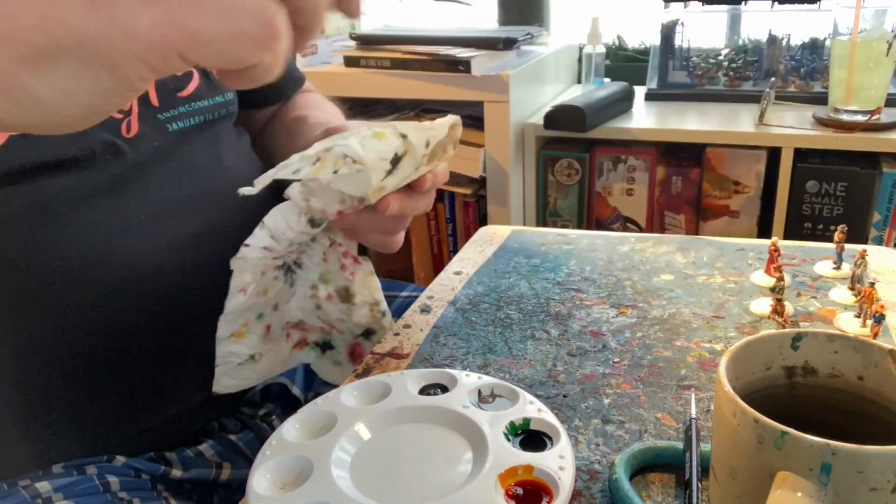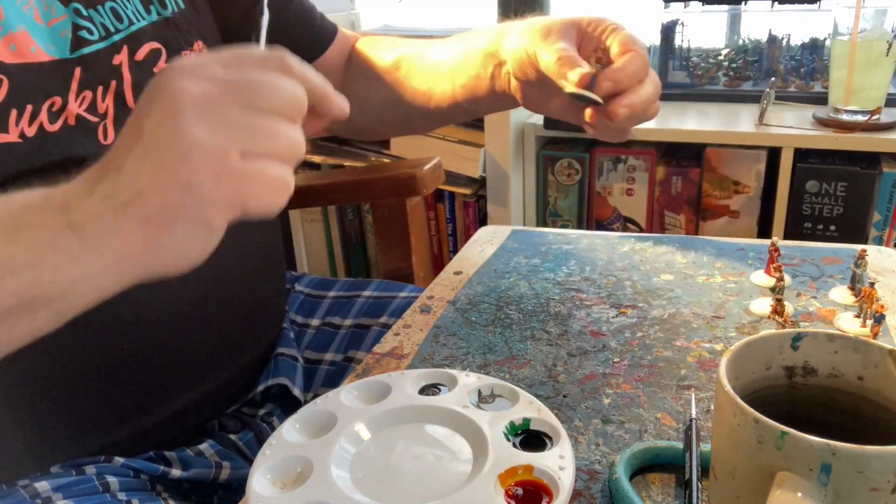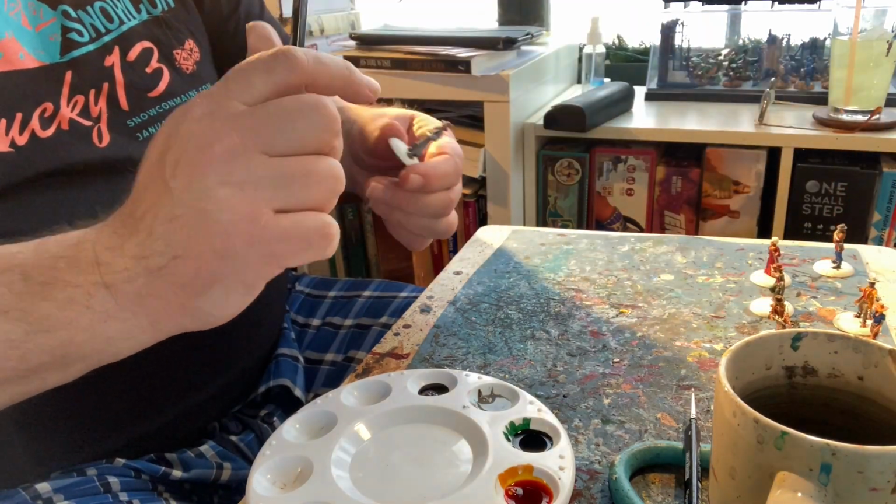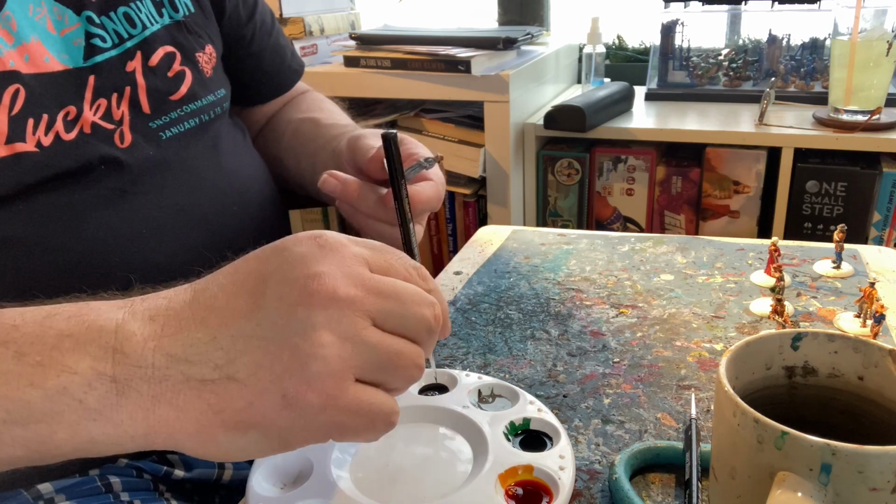Today we'll be putting the last colors on our Cowboys as we get close to finishing our series on the Cowboys. So let's get painting.